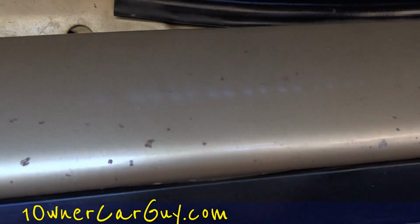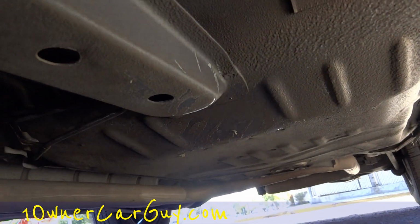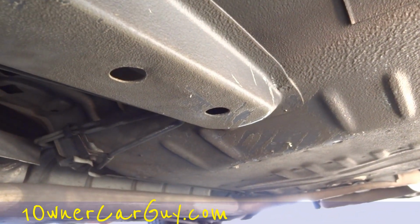A little ding there, a couple little scuffs and insignificant little rock chips in that piece. God, there's hardly a rock chip on the air conditioning condenser, or radiator. I don't know which one's showing. Show you under here. Just beautiful.